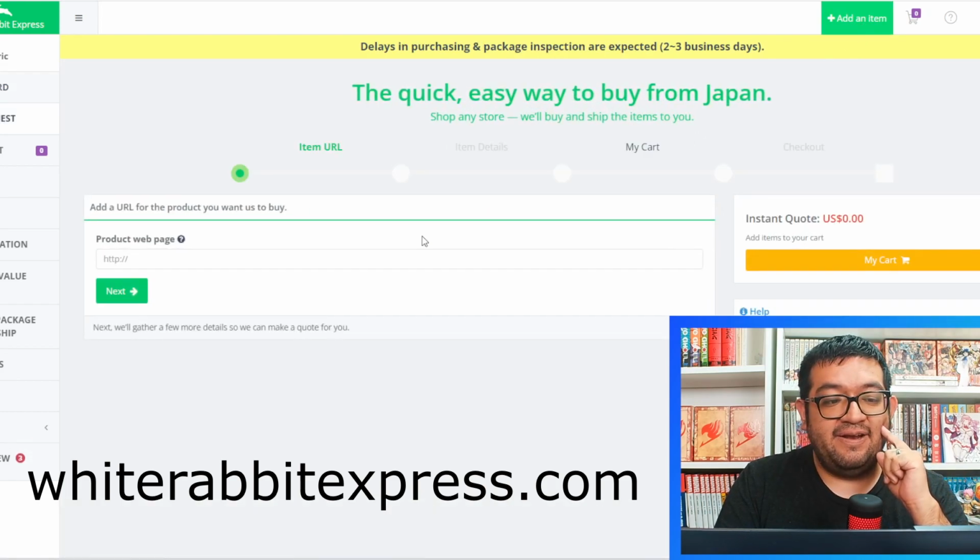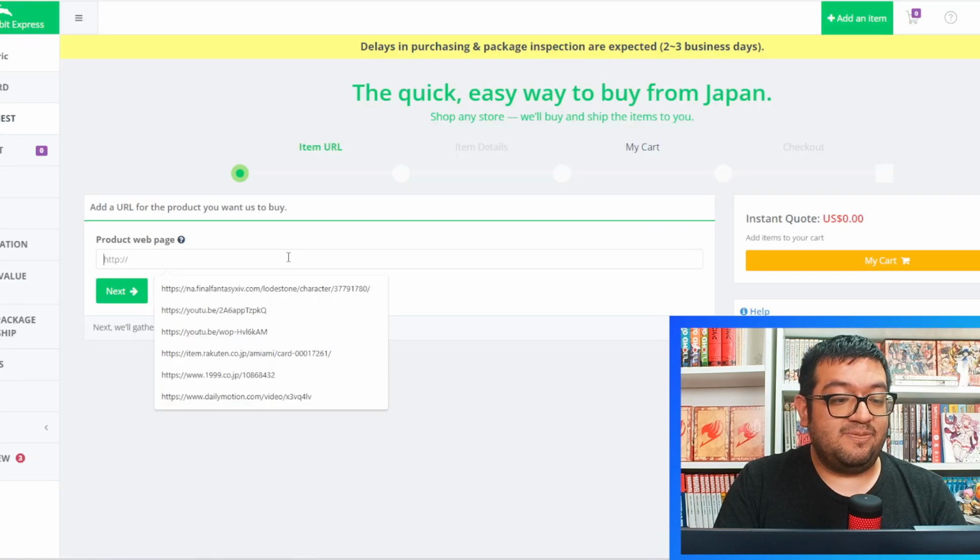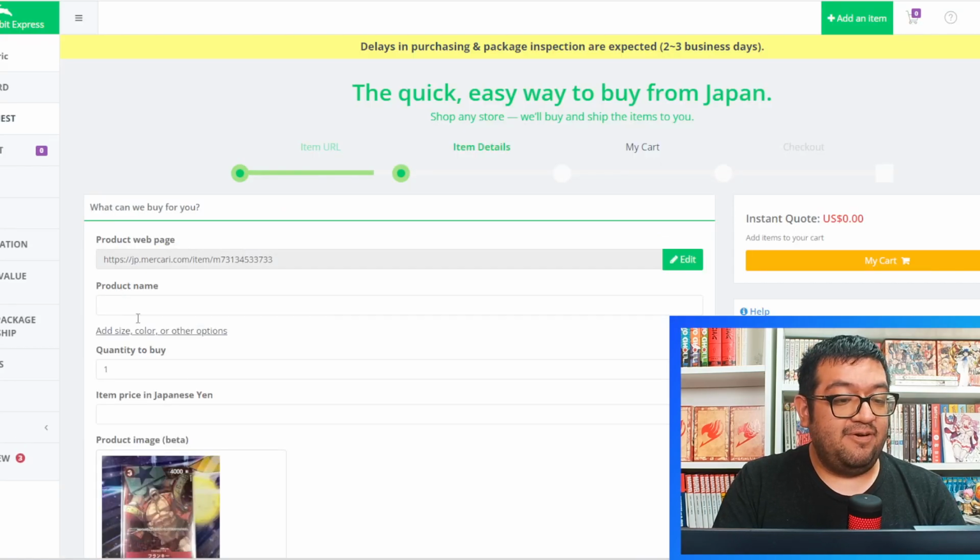So let's go ahead and add an item and you're going to see how this plays out. They want you to provide the product web page. So let's go back to the Mercari website. We're going to copy the URL from that listing, go back to White Rabbit Express, paste it here, and click next.